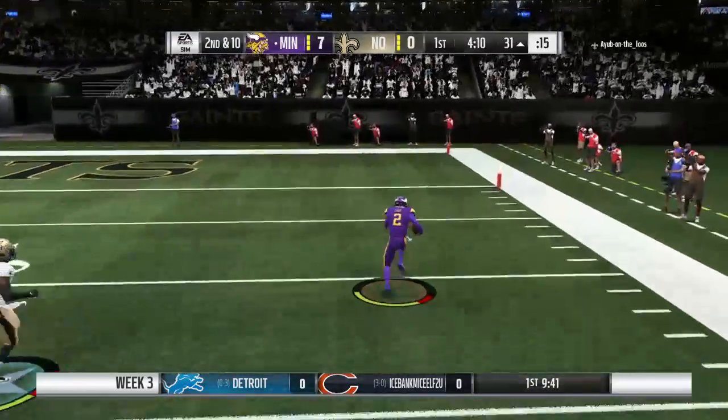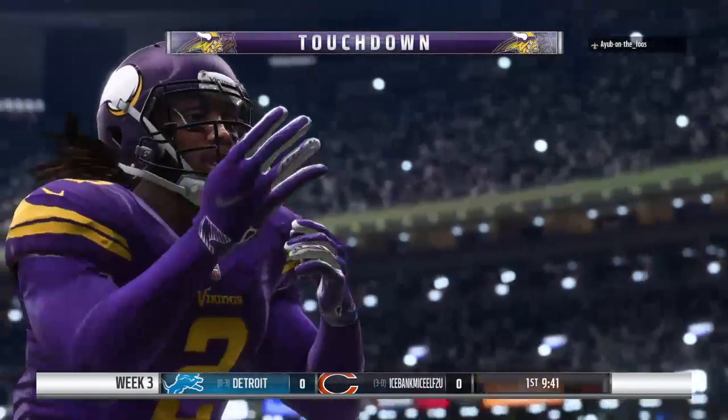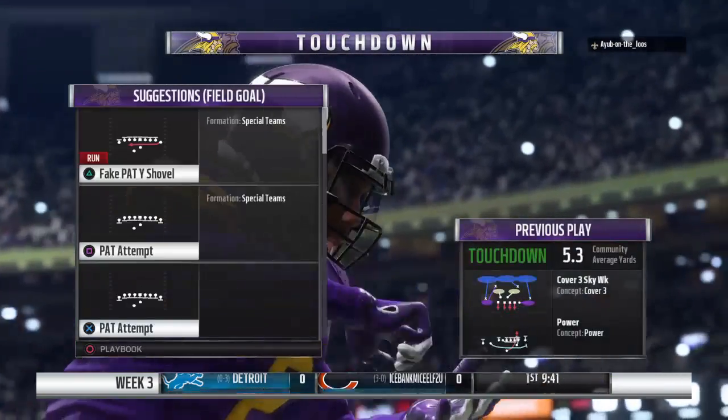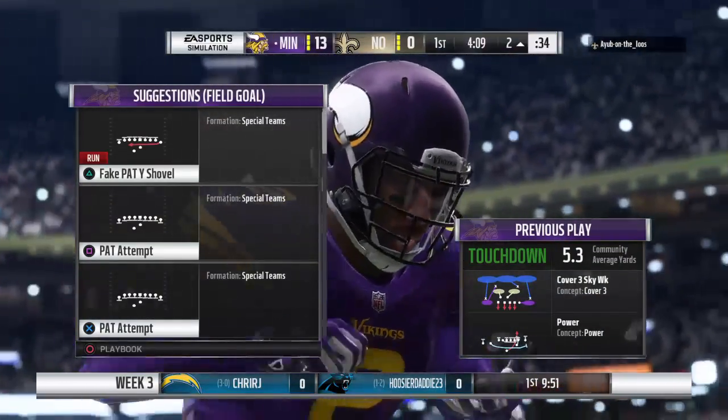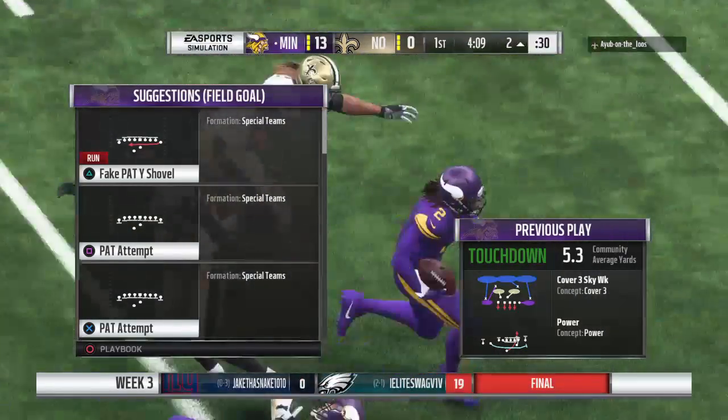Oh, he's got some breathing room. Touchdown, Vikings. A great play there. His 2nd touchdown on the season. And the Vikings find a way to stretch their lead.